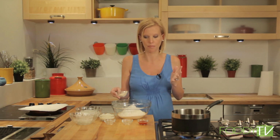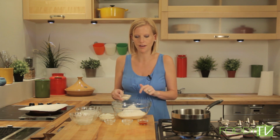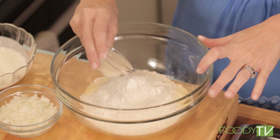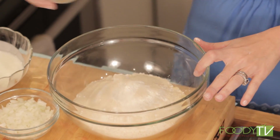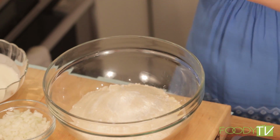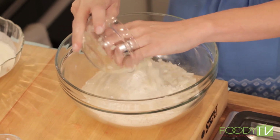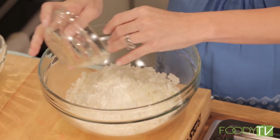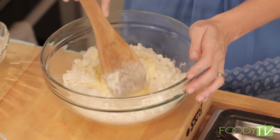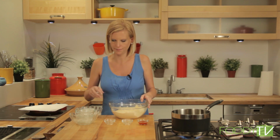Sorry, I did not mention that I added salt, and then I also added some baking powder. Now I'm going to add sugar, 2 tablespoons of sugar. North Carolina style hush puppies are a little sweeter, so the sugar is very important. And then I'm going to add some diced onion. Those are my dry ingredients. Give those a stir. Okay, so those are all my dry ingredients.